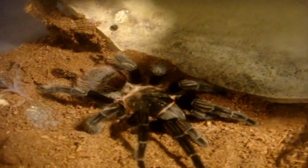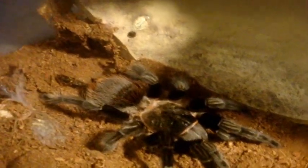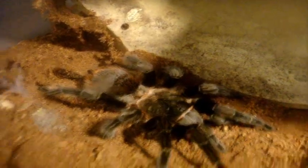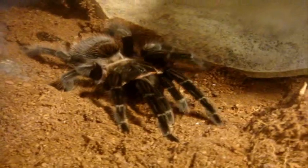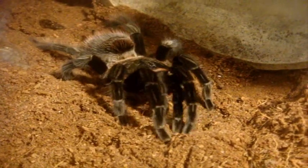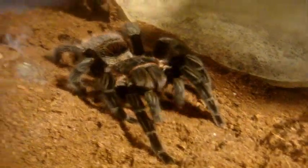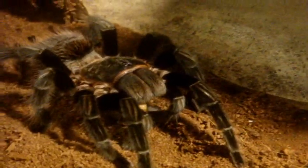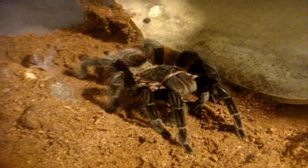Sweet. This is how big Annette will be when she becomes an adult. This is Morticia, 7+ inch female. Same species. Slam. There we go. Man, she's chunky. Largest Brachypelma that you're going to find in the hobby.